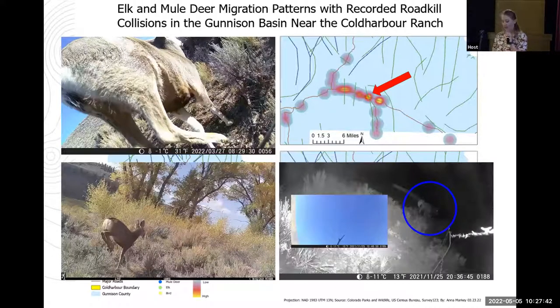I was also able to capture some fun photos of deer and elk jumping the fence onto the Cold Harbor property. And from this, we can tell where the deer and elk are definitely crossing the highway in order to get onto the property. And I even had a bull elk partially take down one of my cameras, but it allowed me to get this cool photo of a potentially different elk contemplating jumping the fence.